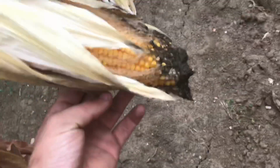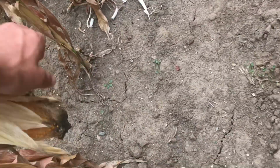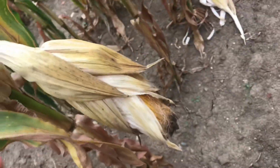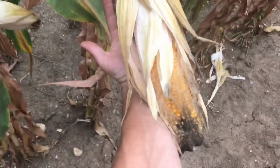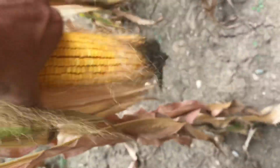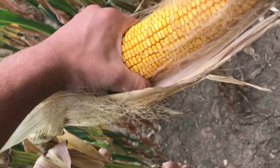See, I think this is probably the biggest one. I was watching this one grow throughout the season when I was walking through here. I'm probably going to pick this in a little bit once it dries down, just to save this monster cob. I don't know if you can see that, but that's my arm. It makes it almost to my elbow. And there's probably over 20 kernels around down there. You can see that thing is just ginormous.